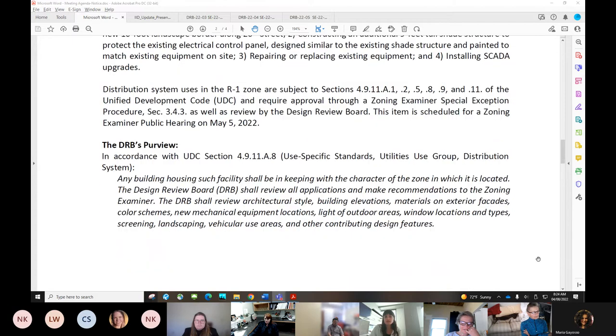Distribution system uses in the R1 zone are subject to sections 4.9.11.A.1, .2, .5, .8, .9, and .11 of the Unified Development Code and require approval through a zoning examiner special exception procedure, section 3.4.3, as well as review by the Design Review Board. This item is scheduled for a zoning examiner public hearing on May 5th, 2022.